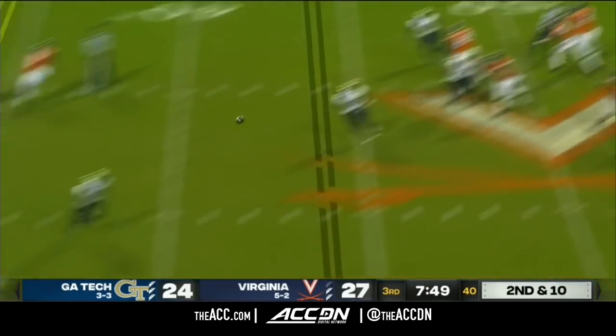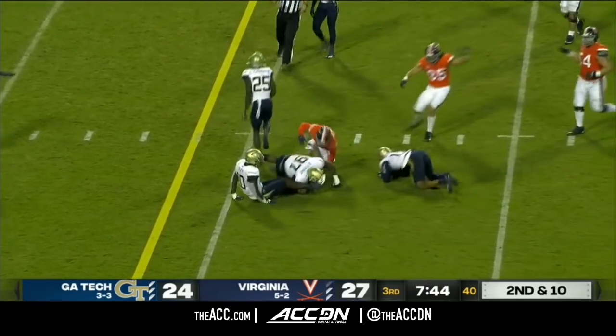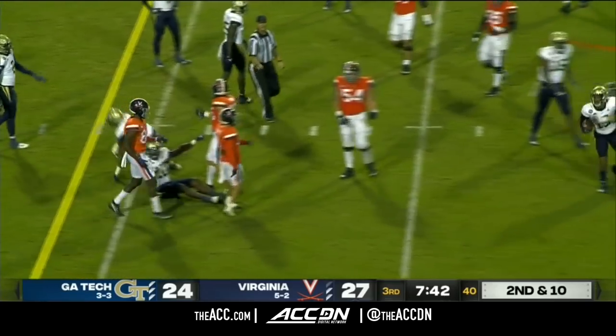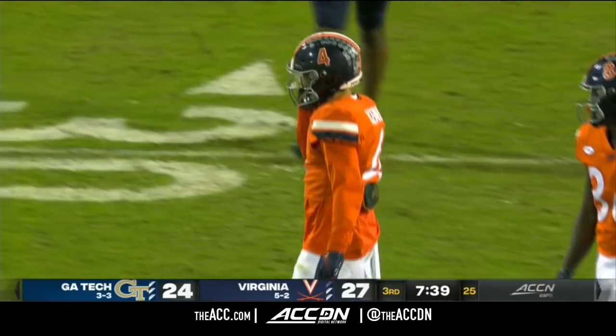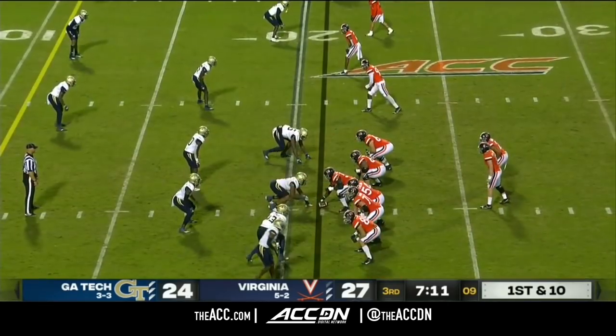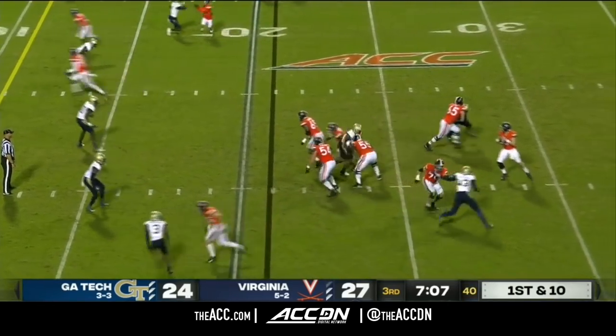Under 8 minutes to go in the third. He'll sling it again. Kemp this time. And he is spun around on a nasty tackle. Ball came loose, but not a fumble. That'll go for 8 yards. And a crowd. Virginia trying to win their 4th consecutive game. They've had some heart-stopping wins.